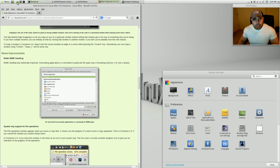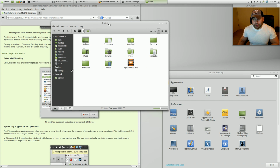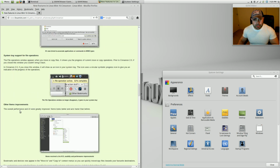It has Nemo improvements, Nemo being the file manager here that Linux Mint uses. It was a fork of the old Nautilus file manager, which seems to have been gimped. The newer releases of GNOME and Gnome-Shell continue to remove features from Nautilus and strip it down. Linux Mint is bringing all of those features back in Nemo, which I believe is a fantastic file manager. So there have been a lot of improvements to Nemo as well.